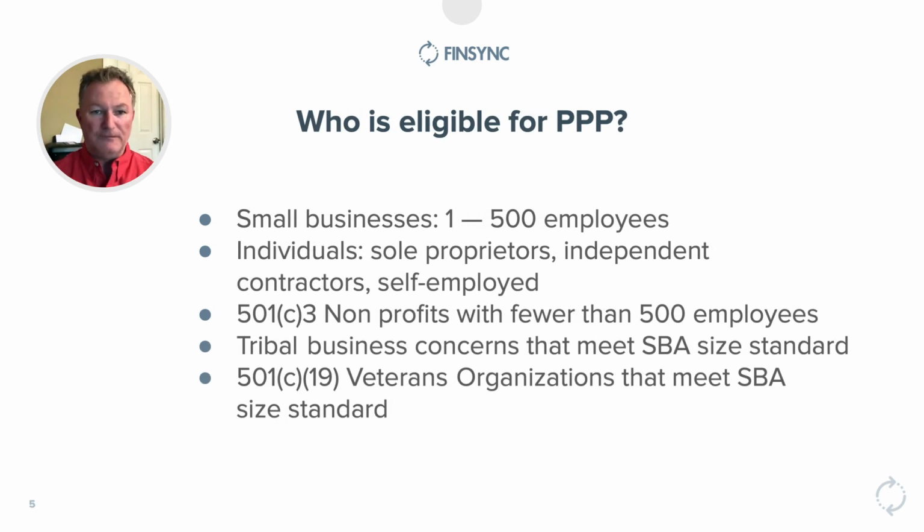Who is eligible for the Payroll Protection Program? Small businesses. What does that mean? It means a business from 1 to 500 employees. Got some other definitions in there, but one of the most important ones is that a business of one, a sole proprietor, an independent contractor, or someone who's self-employed, that's a small business. You are eligible for these loans to make your payroll to yourself.